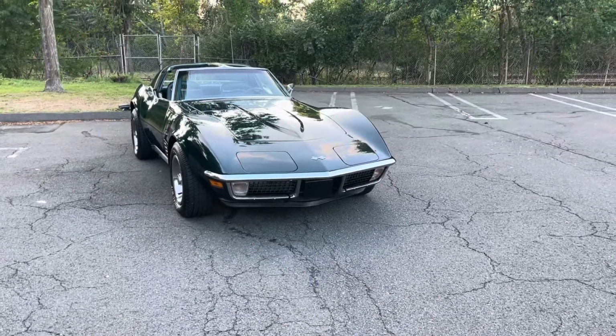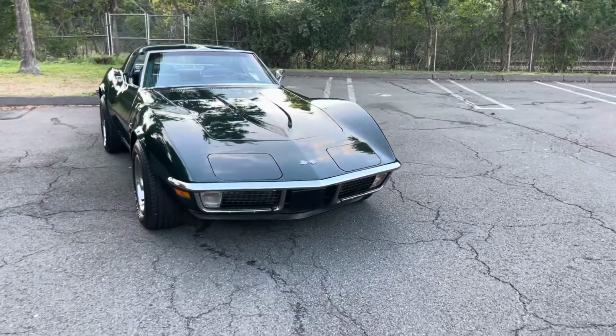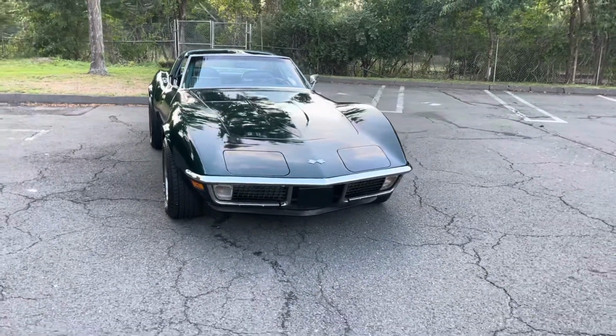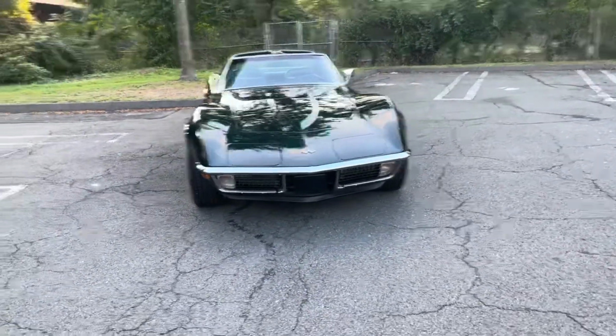Here we go. 1971 Corvette Stingray. Totally refurbished. Totally restored.